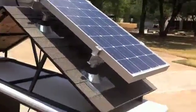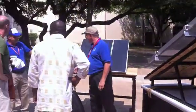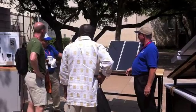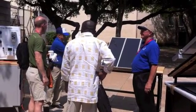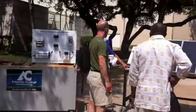This is kind of the fancy stuff, but then we also have where my colleague is. You can buy that at Harbor Freight for about $150 and have the whole system to take wherever you want. So portable, great for camping, that kind of thing. Absolutely. And then over here, wind and solar energy module. Let's go talk about that real quick.